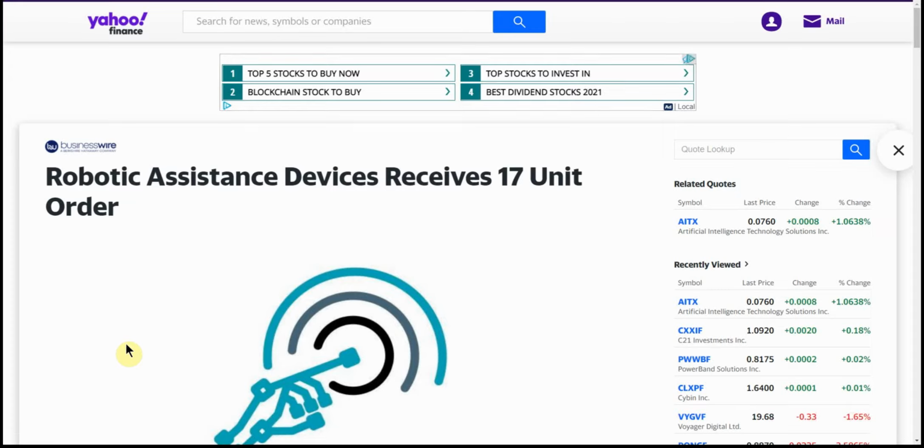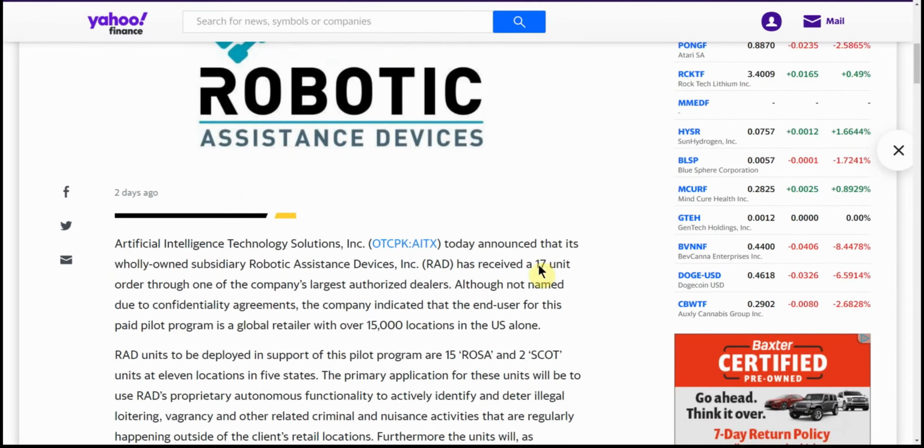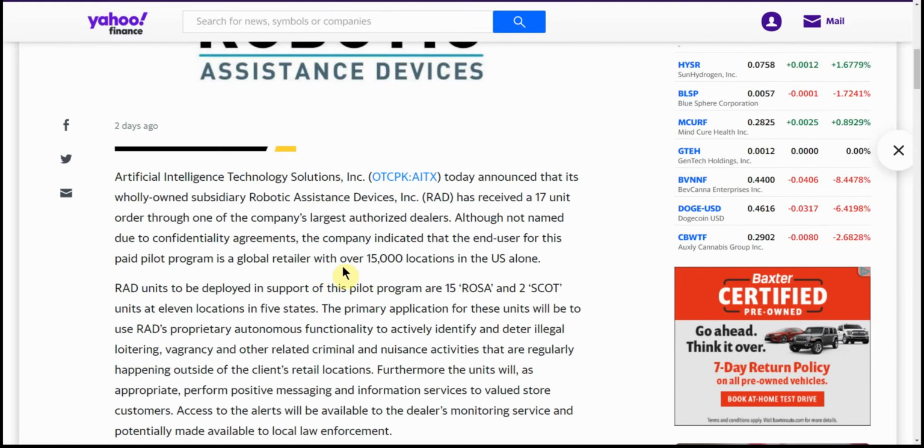So this is an order that they received, a 17-unit order, and this is just 2 days ago. Today they announced they received a 17-unit order through one of the company's largest authorized dealers. Although not named due to confidentiality agreements, the company indicated that the end user for the paid pilot program is a global retailer with over 15,000 locations in the United States alone.